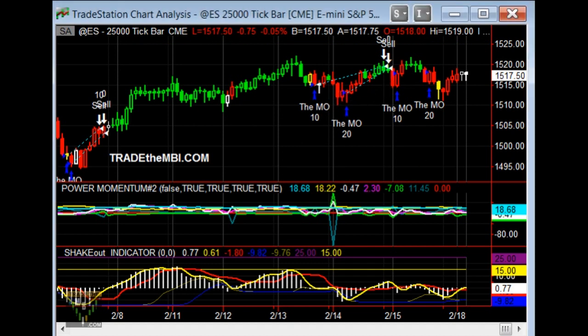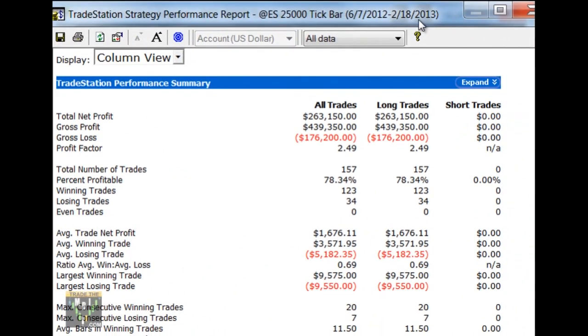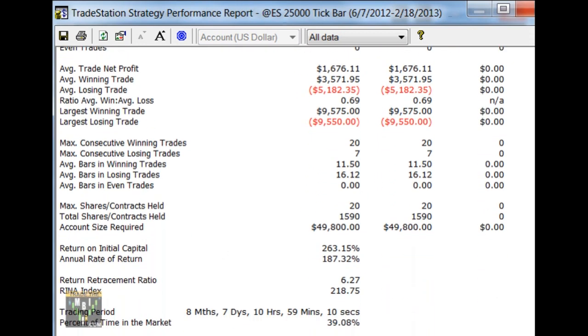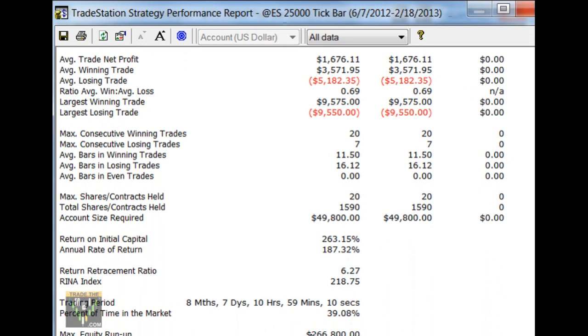Well, let's just go ahead and take a look at the results to start with. We do that by looking at the performance report. It's currently winning about 78% of the time, 2.49 profit factor on 10 contracts, 157 trades. That's pretty decent. I like to look at consecutive winners and losers. Always good to note. Length of time, maximum equity run-up, all good.